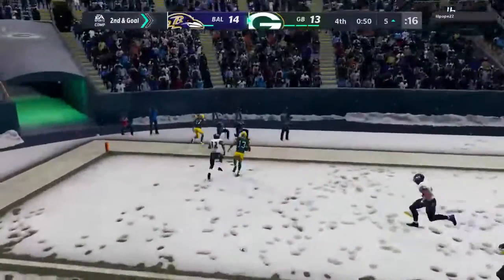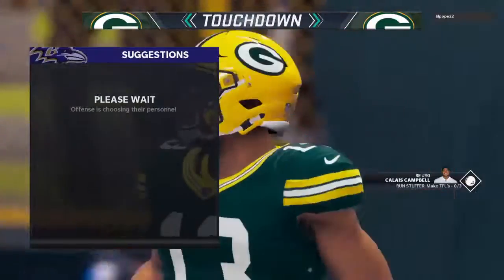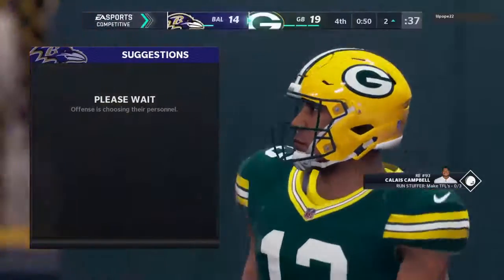Now Rodgers. And this is caught. Touchdown. And they've taken the lead here in the final minute.